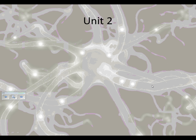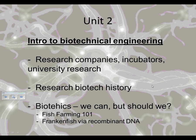Unit 2, which is what we're on right now, is Intro to Biotech Engineering, and I've got this a little bit out of order. Right now we're working on researching companies, incubators, and university research. The focus is to follow the funding and how things evolve from being an idea at university, to going to an incubator where you've got just one or two products, to becoming a big company. Okay, so that's what we're doing there right now.